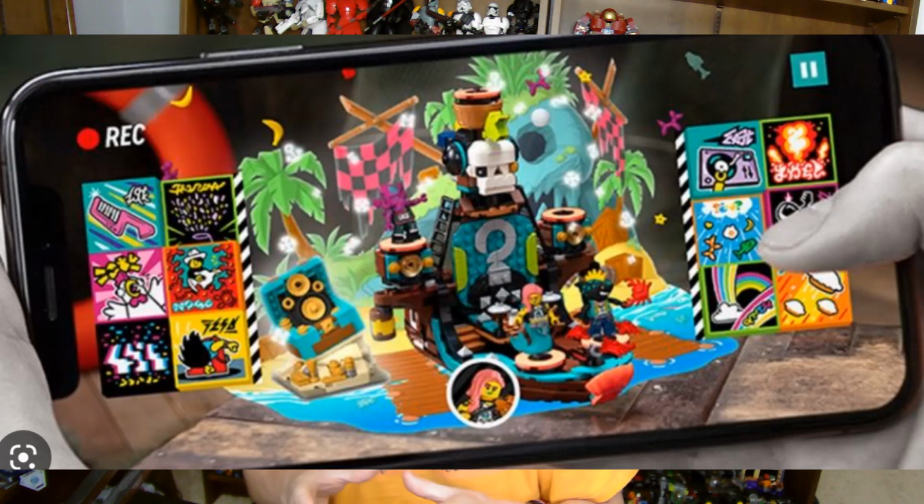I actually have a full set of the second series of the minifigs for the Vidiyo that I got from Europe. They were released over there where they were not released in the United States. And I bought a case of them, and I kept one set, sold the rest.